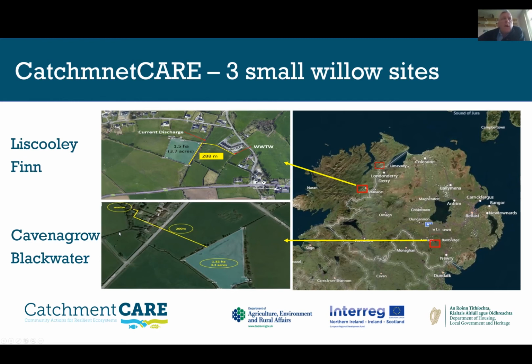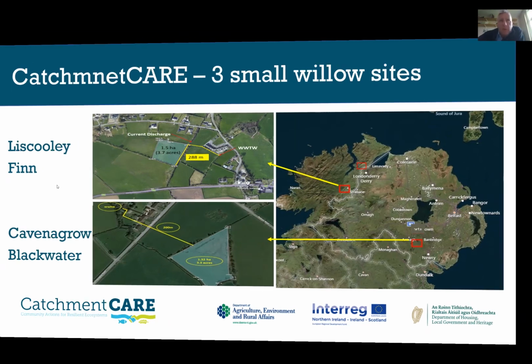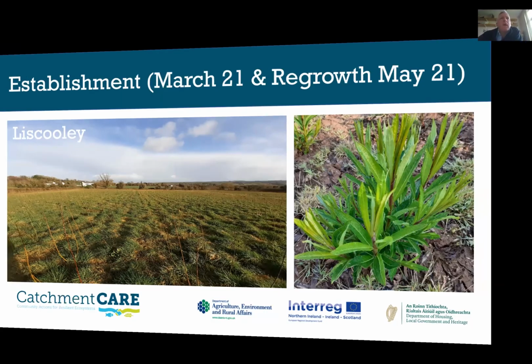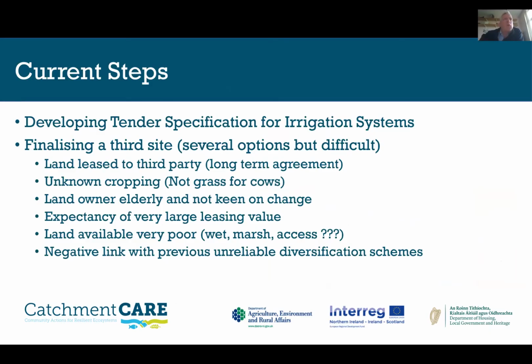We have planted 2 sites already, Liscooley and Cavanagh, and we are in the process of securing a 3rd site. Just as an example, here's Liscooley's site. It was planted last year. We can see down here the willows look kind of nice, where you can see all the single stems. That was cut back at the end of March, and we can see that we're already getting some regrowth on these particular fields. So that's going well. Next steps, of course, are to develop the tender for the irrigation system and the construction of whatever is required in order to disperse the effluent across the site.